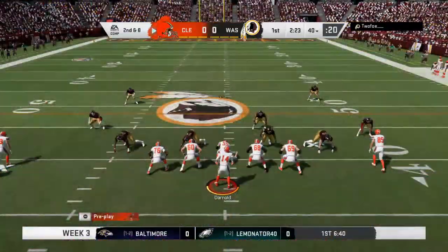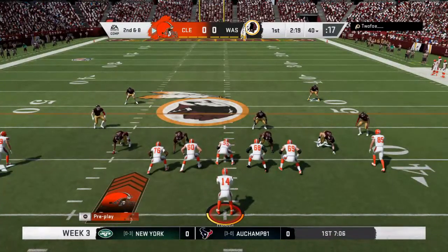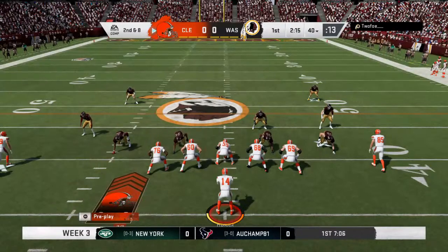The last run got a couple. Here's 2nd and 8. Let's make these babies cry all the way back home.